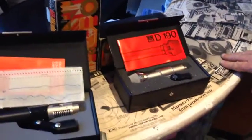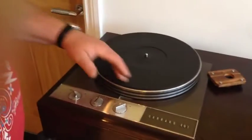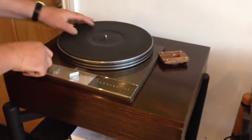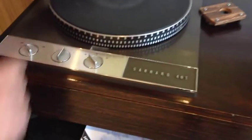Over here, we've got a few microphones that came in. So we've got two AKG D190s, which are very nice. And then we have a Garrard 401, a Martin Bastin service one with the Martin Bastin plinth, which is quite nice. It all runs lovely and free. It's a really nice example, actually. It's the early flush strobe one, so it's more desirable.